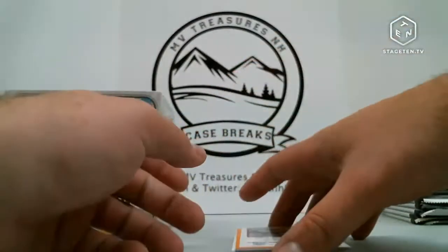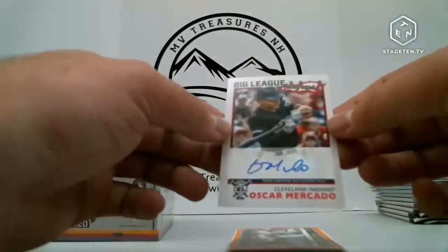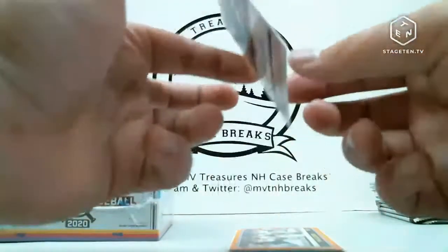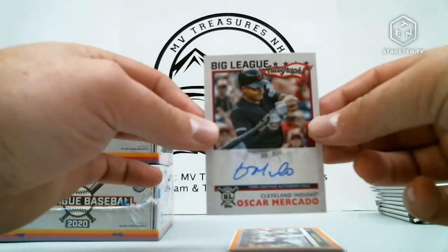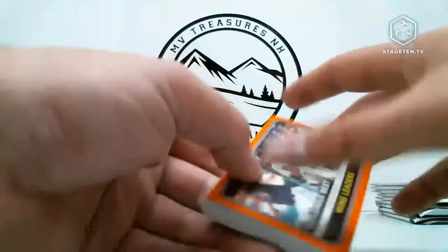And we got an autograph. Big league autograph for the Indians, Oscar Mercado. Oscar Mercado, big league autograph, not numbered. That is going to the Indians. Fourth autograph of the night.